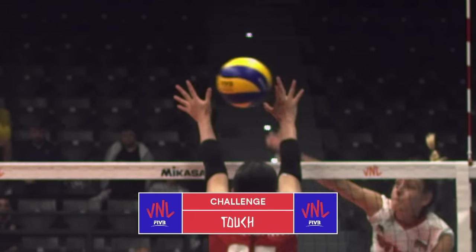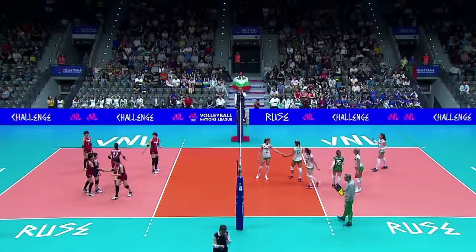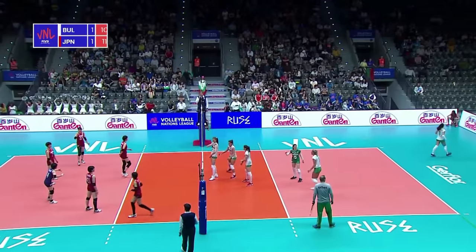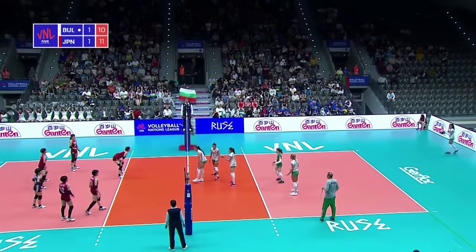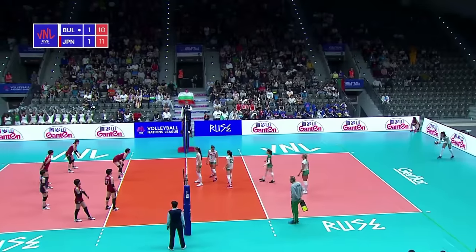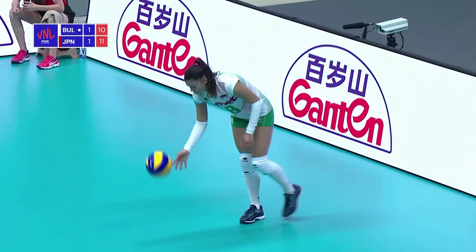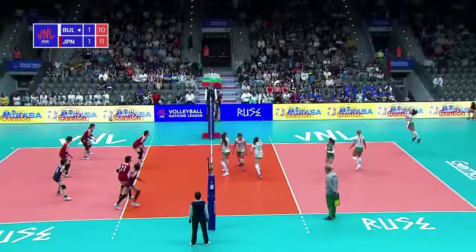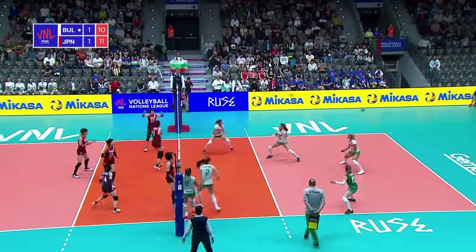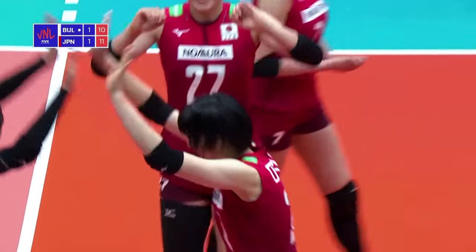Challenge, an effective one, because there's a touch with the index finger by the Japanese blocker, and that means Bulgaria take the point to stem that run of three without reply and close the gap to just one. Preparing to serve is Barakova. Wonderful placement on that cross court kill.